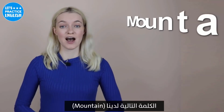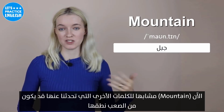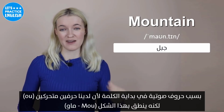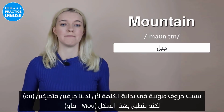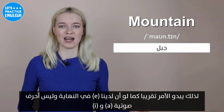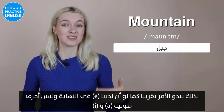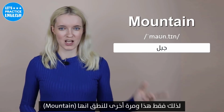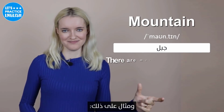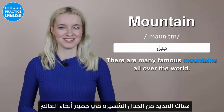On to the next one, we have mountain. Now, mountain, similarly to other words we've spoken about, could be difficult to pronounce because of the vowels at the beginning, because we have two vowels, O and U, but it's pronounced like mau at the beginning. And at the end, it's pronounced like ten. So it's almost like we have an E at the end and not an A and an I vowel. So just listen one more time to the pronunciation. It's mountain. And an example sentence could be, there are many famous mountains all over the world.